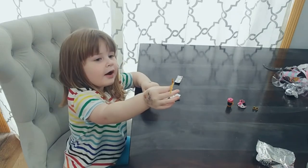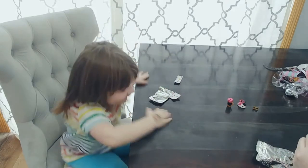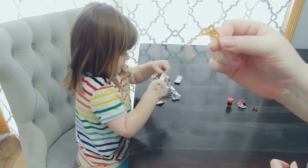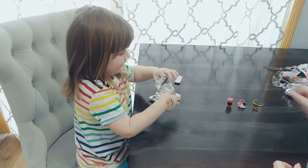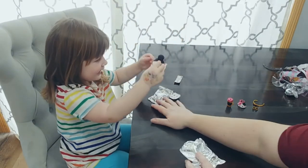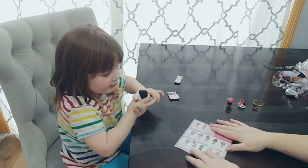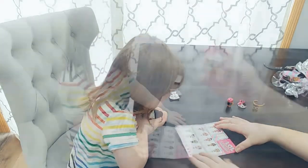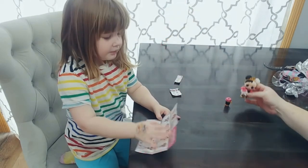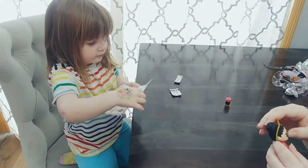I see you, tiara. Oh, it's a tiara. Yeah. Cool, okay. Goes on her little head, okay? Little gold sparkly tiara. Oh, she's doing the splits! Alright, so which one did we get? She's got black and Heartbreaker. Hope we got those two ultra rare ones. Well, we'll have to try again.